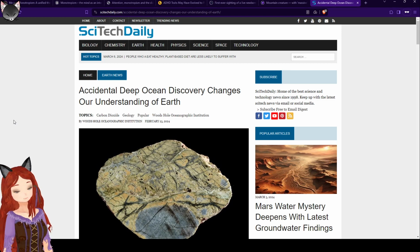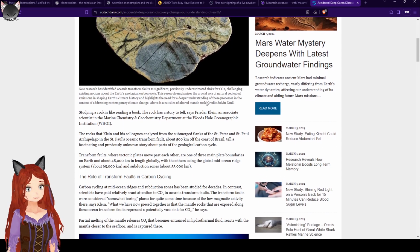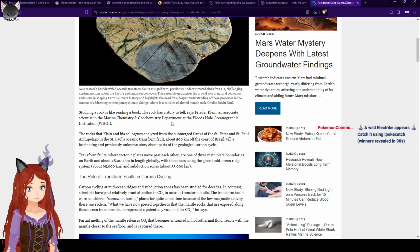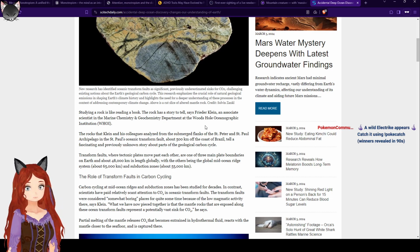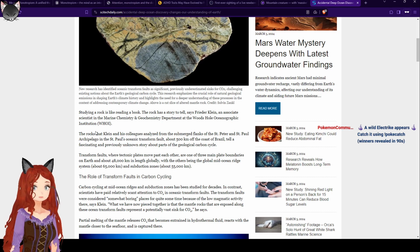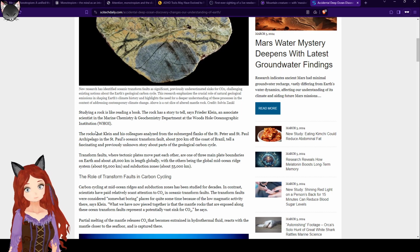All right, this one's more recent, as in yesterday. Accidental deep-sea ocean discovery changes our understanding of the Earth. Studying a rock is like reading a book. The rock has a story to tell, says Frieder Klein, an associate scientist at the Marine Chemistry and Geochemistry Department at the Woods Hole Oceanographic Institution. I love the Woods Hole. The rocks that Klein and his colleagues analyzed from the submerged flanks of the St. Peter and St. Paul archipelago in the St. Paul's oceanic transform fault, about 500 kilometers off the coast of Brazil, tell a fascinating and previously unknown story about the geological carbon cycle.